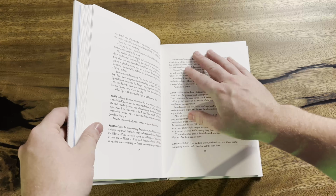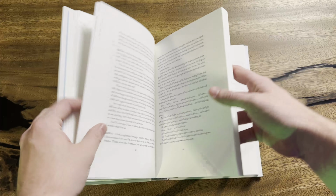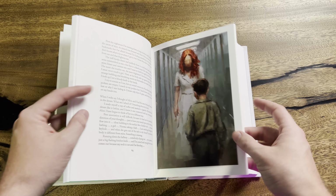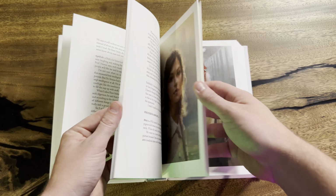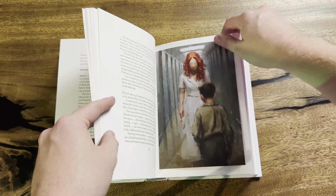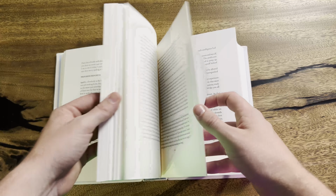It's just beautiful. The letterpress is so nice. Feels great. Let's see what we can find here. Yeah, that just looks beautiful. So let's see, how's that? Yeah, so that's tipped in on one edge. I really like that too. It's nice. Nice illustration style. Oh, that's interesting. A little circle. Look at that guy. There he is.